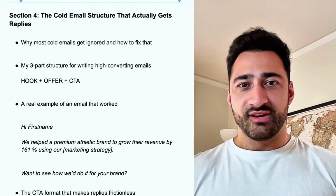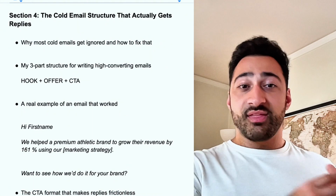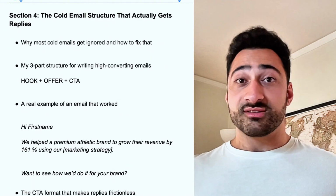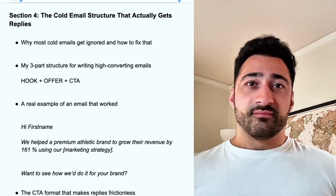A real example of an email that actually worked here. This is an email that got a response. I redacted some of the email because we don't want to give away all of our secret sauce, and I would do the same for you if you were my client. But it's very, very simple.